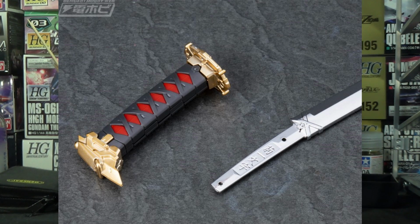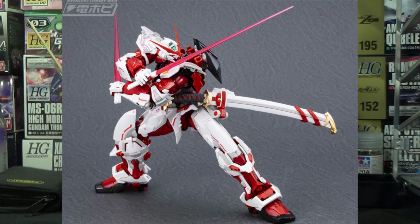Just like on the Master Grade, he does have the names of his swords engraved onto the base of the blades. And it does certainly look like it's a posable kit, just not something that I would ever want to have in my collection.